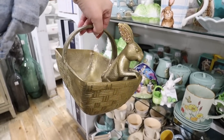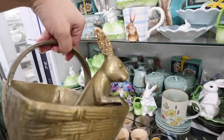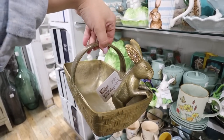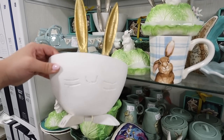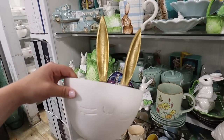This is definitely totally different, but this little serveware bowl is super nice. I don't really love the gems in the ears, but besides that, I really do love this piece. This is $16.99. Look at this wooden bowl. This is $14.99. They have it with golden ears, and right up there I also see that they have it with silver ears. So I love how they have both options. I said this a few weeks ago, but I definitely think silver is going to make a comeback this year.